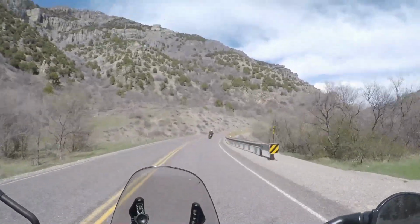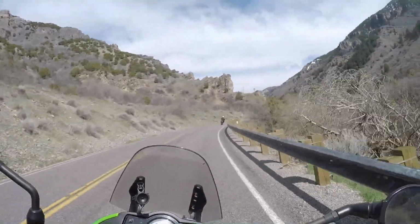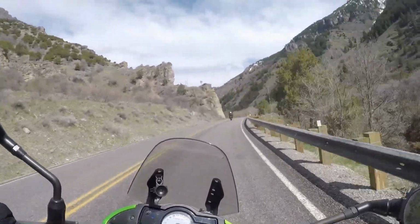I can hear my music very well. I'm doing 50 miles an hour in a canyon road. I can barely hear myself talking over the music, but I'm sure the camera's picking it up.